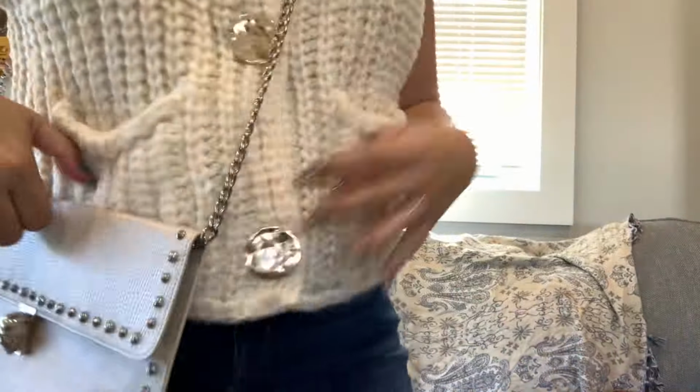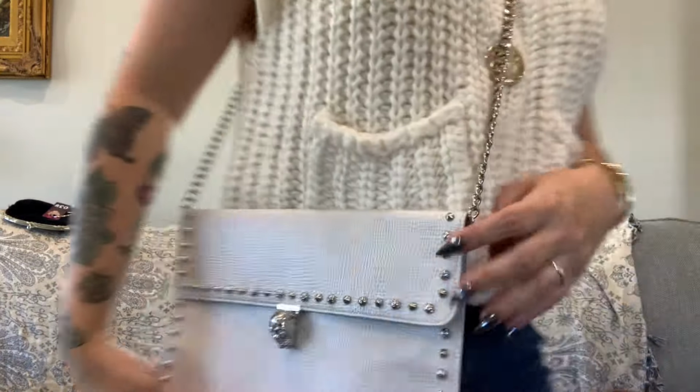So I purchased myself a silver tone chain strap. I connected the edges, the ends, and what you do is you put that in like this, fold it over, close the bag, and now you have a crossbody. Okay.